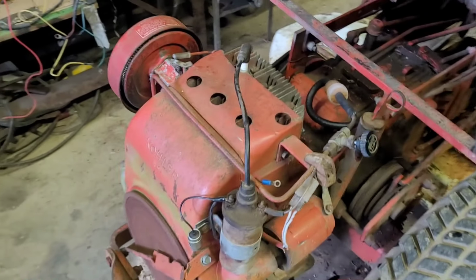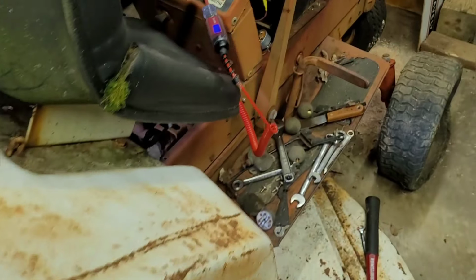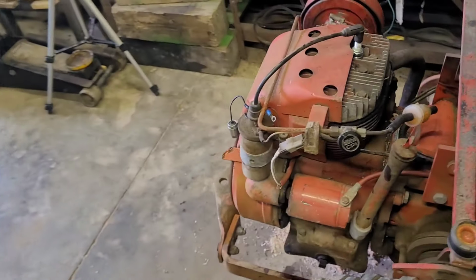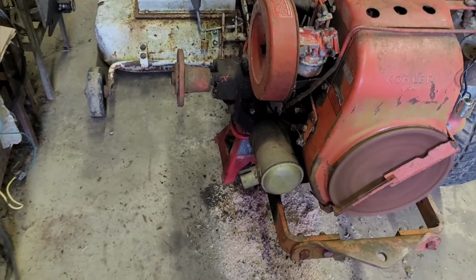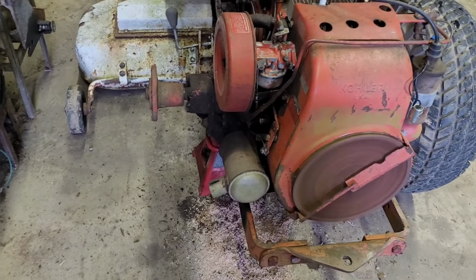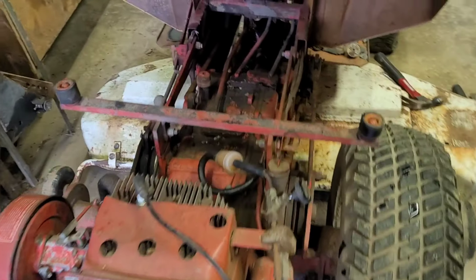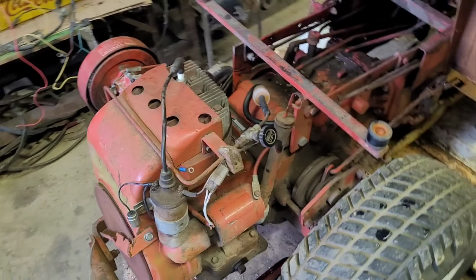Them now. Clutch was stuck, it wouldn't go into reverse before. Forward needs adjusted. Reverse is all right though. I'm gonna let this run a while.